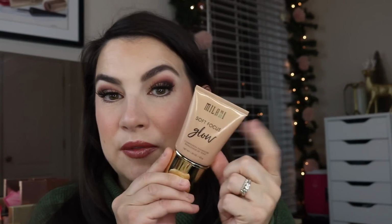My favorite one is this more berry color scheme, and basically you're getting 3 full-size products for just under $15. They give you one of these soft focus glow products. This is in Golden Glow. It's really nice. It reminds me so much of the L'Oreal Lumi Glotions, only maybe just a little more subtle on the glow. And I'm wearing this Golden Glow shade today.